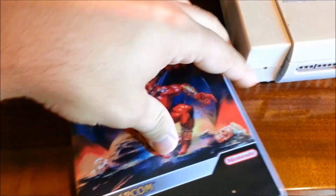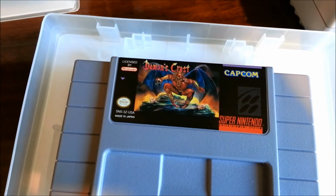Next one, Demon's Crest. Very fun game as well. Kind of expensive, but you know, if you need to, just emulate it, give it a try. I think you'll like it. Capcom makes some really good games back then. They still make good games, and they were on a roll back then. Sorry about the camera there.